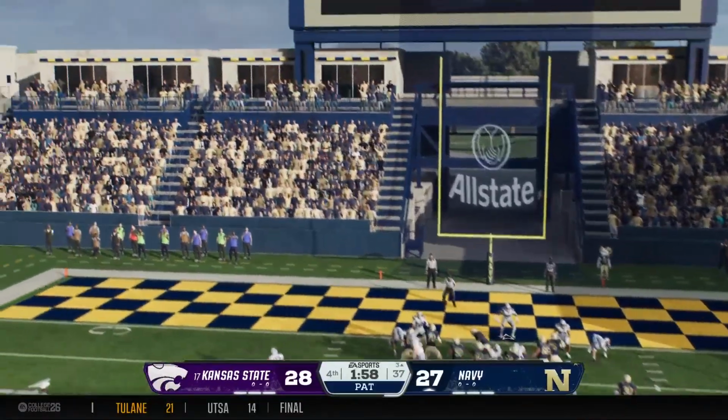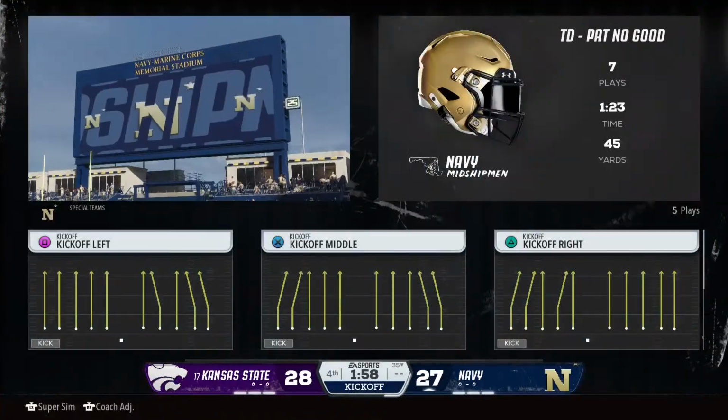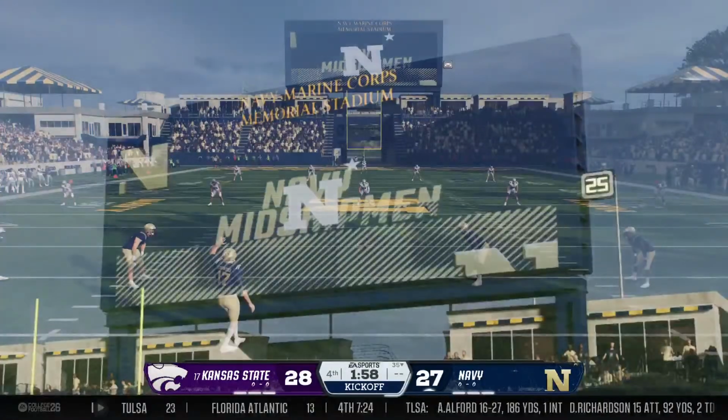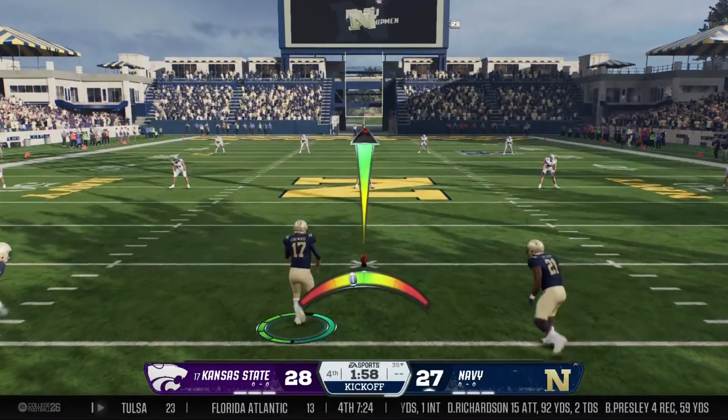And listen, right here at this point in the game, there's still going to be time left. My defense is going to have to make a stand regardless. I'm going to kick the extra point because the field goal still beats me if I go for a two-point conversion.